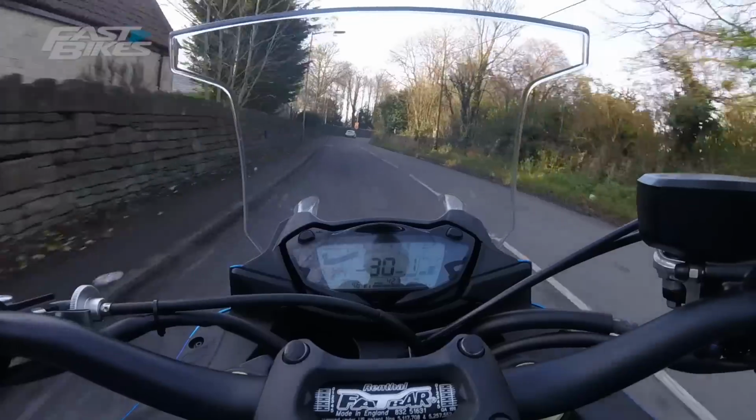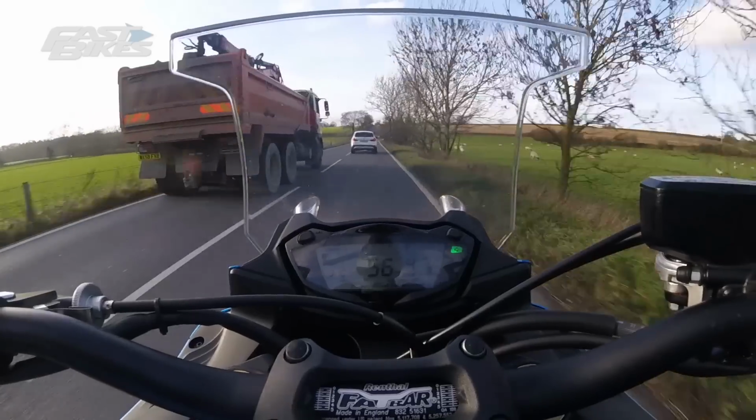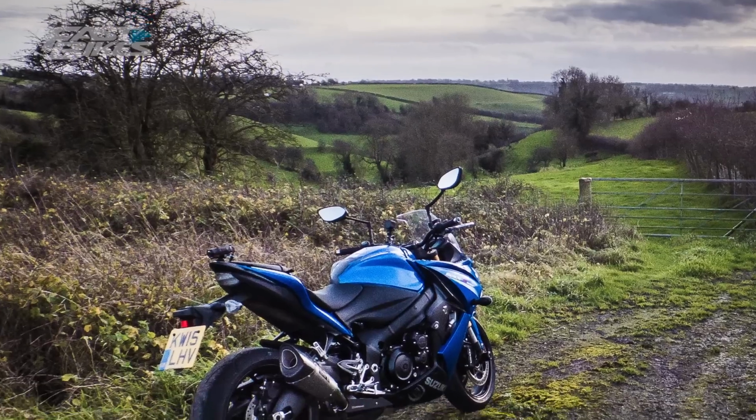Thing is, these are obviously at full throttle opening. On the road, just bumbling around, the main perception is that the sound from the Yoshimura has a bit more character, a bit of a metallic edge to it. A much bigger change is to the appearance of the bike, which I like a lot.